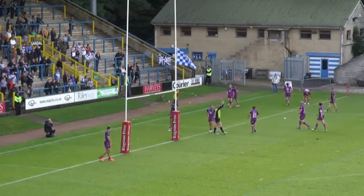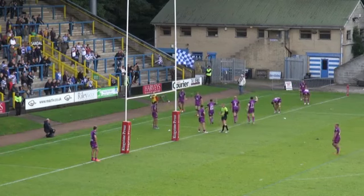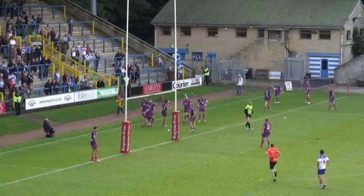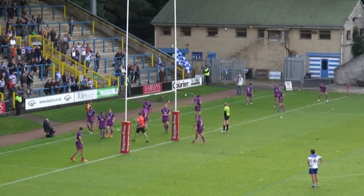Whoever it was that made the break, it was a good break. Good tackling back again from Will Sharp. Good scrambling defence from Rovers. The dropout has been forced. Joe? Good scrambling defence from Rovers.